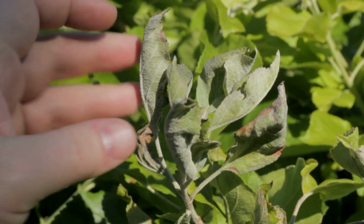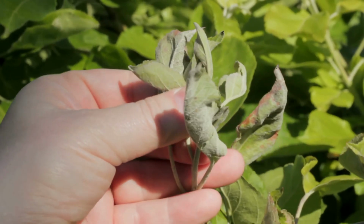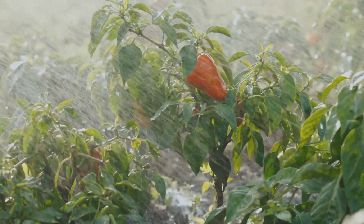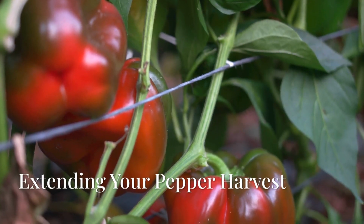And finally, disease dilemmas. Peppers can also be affected by various diseases such as bacterial spot, powdery mildew, and various fungal diseases. Practice good garden hygiene by removing infected plant debris, rotating crops, and avoiding overhead watering to minimize the risk of disease.